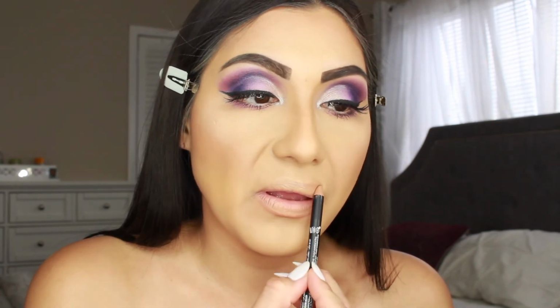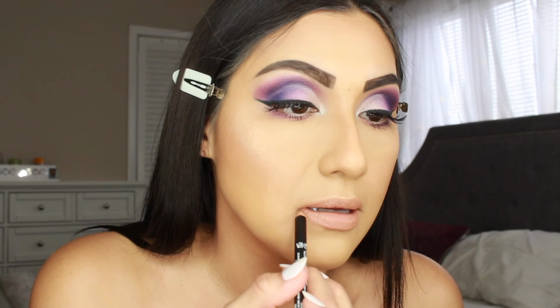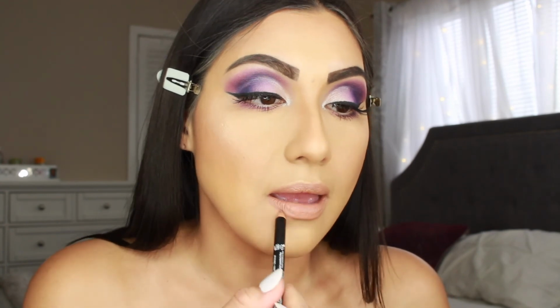And now for lips, I'm going to be grabbing the NYX Suede Matte Lip Liner in the shade London. For lipstick, I'm going to be going in with this one from Revolution Pro. This one is in the shade Cashmere. For a little bit more of definition on the lips, I'm going to add a little bit of this shade Sandstorm from NYX. And to top that off, I'm going to add some lip gloss. This one is from Morphe, and this one is in Boho.